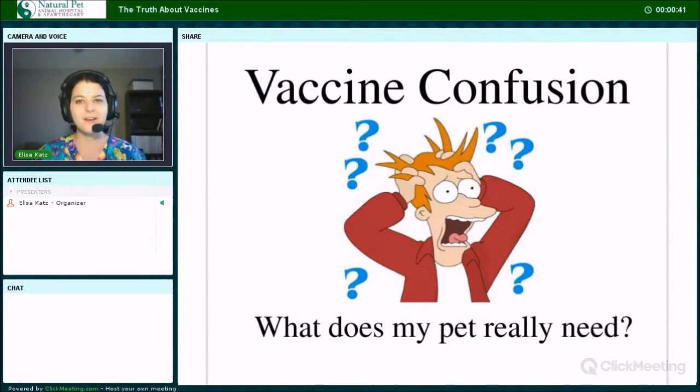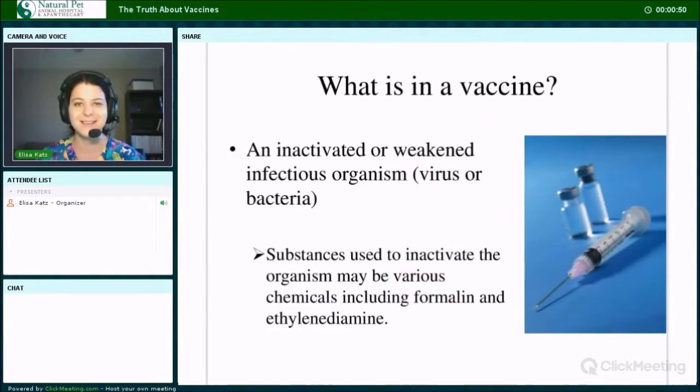The former title of this presentation was Vaccine Confusion, What Does My Pet Really Need? I kind of like this slide, so I just kept it in here so you guys could see it. Let's start by talking about what is in a vaccine. A vaccine contains an inactivated or weakened bacteria or virus organism. Sometimes they can contain just a piece of the bacteria or virus, because the immune system is capable of responding to certain things that are pieces called antigens.